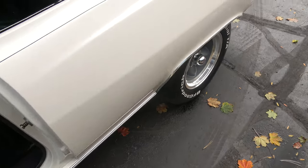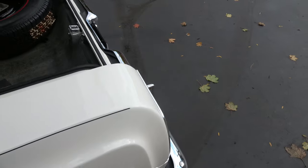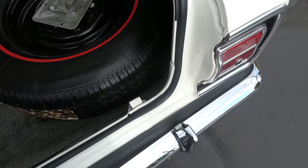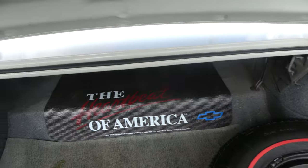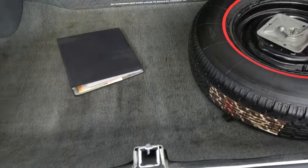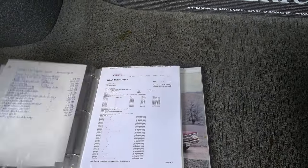It's got dual exhaust, factory 12 bolt rear end. They've upgraded it to a 373 posi. Jack with redline spares in the trunk. I believe this car's got all the original body panels on it. I didn't see where anything had been changed. Again, this is really cool. This is a breakdown in a data plate.